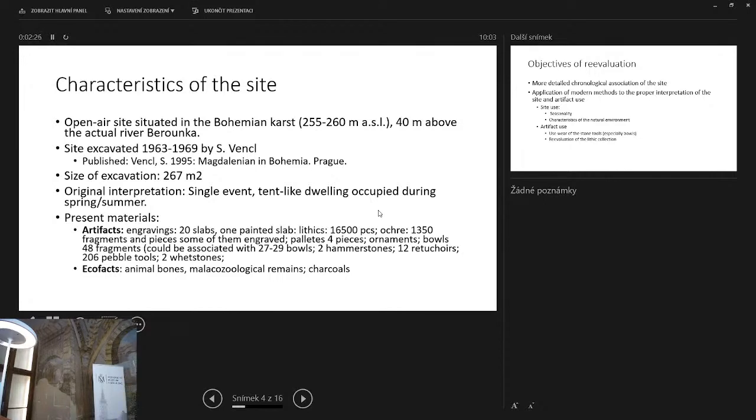Everything was done in the period before 95, so the methods which were applied were what was considered accurate data at that time. So with some of the more modern methods, we have the opportunity to reconsider some of the gathered record.